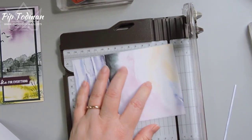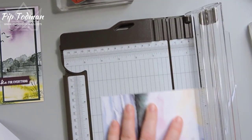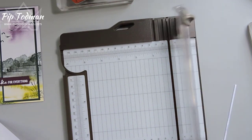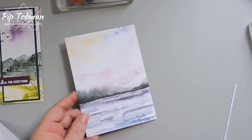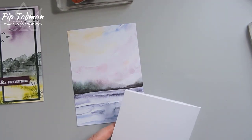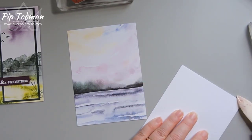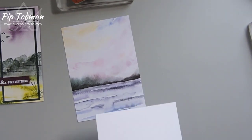Normally I would just choose an end, but I have already cut my other pieces, and you'll see why I need to be careful in a moment. Okay, so we're just chopping our card down. Depending on where you are, the sizes will be different, so have a check of my tutorial, because that's going to have the different sizes in.